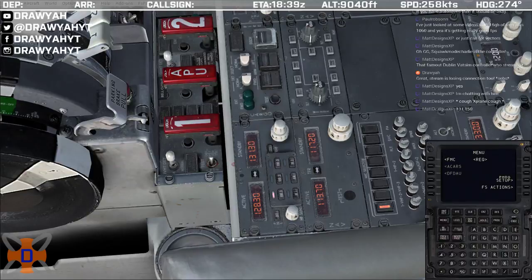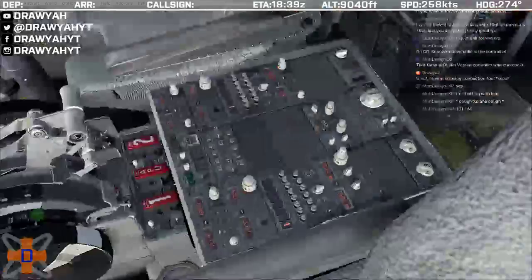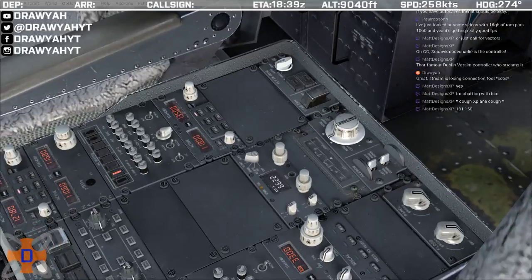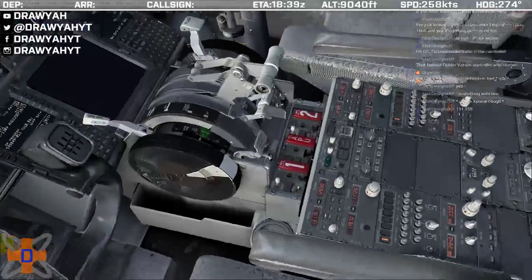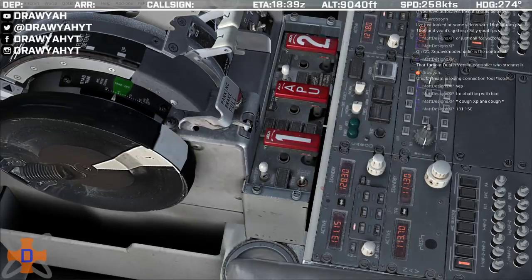131.15. Alright, 131.15. Toggle that, and that's now when I'm on VATSIM, I can then just appear. I was 6622 on the squawk. TCAS you can turn on. Right, so that should be... hang on, what's my frequency for landing? 111.35 was it? 111.35.